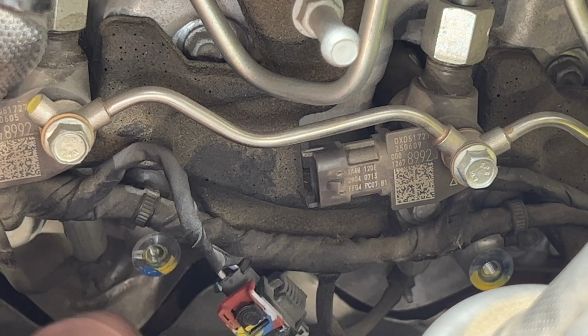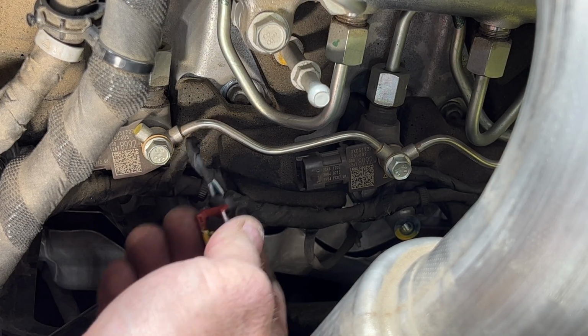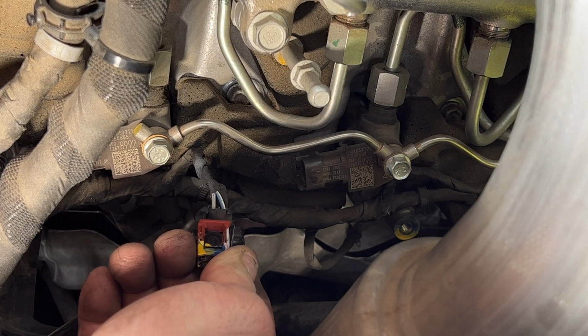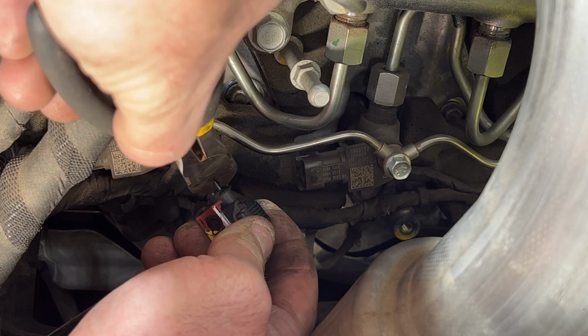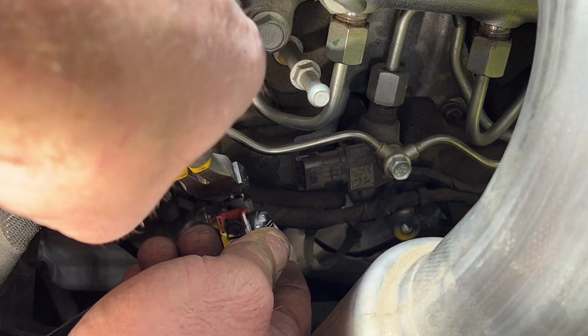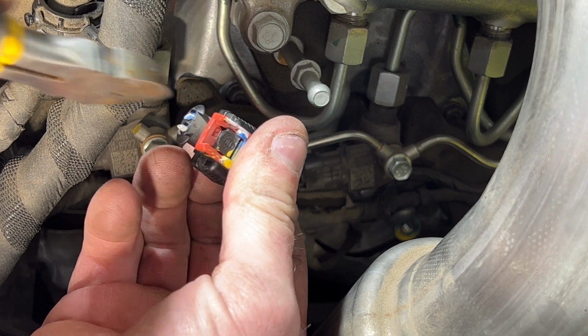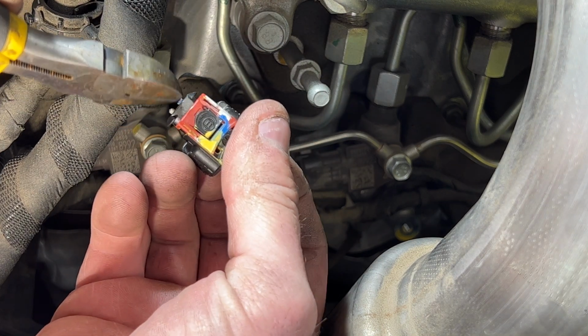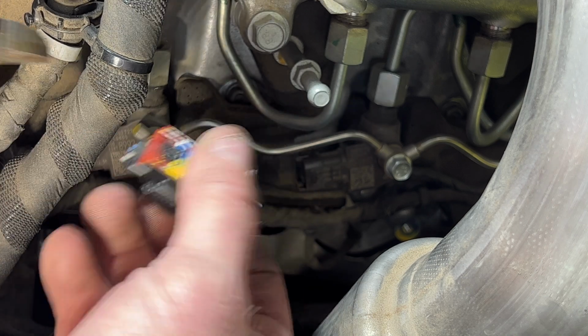Then take some cutters and snip. I'm gonna snip right at the connector, that way we've got plenty of wire to work with. And then take note, you can see the blue wire was on top if you're looking at the clip side, and then the white was on the bottom there.